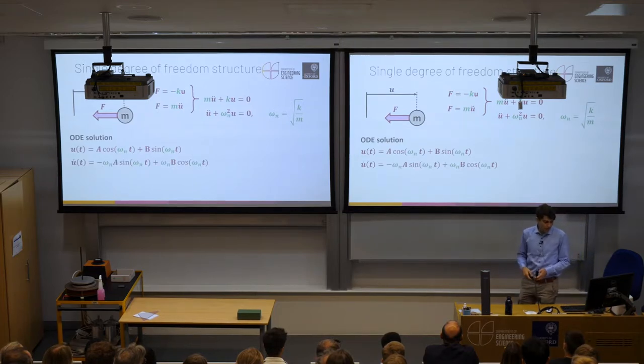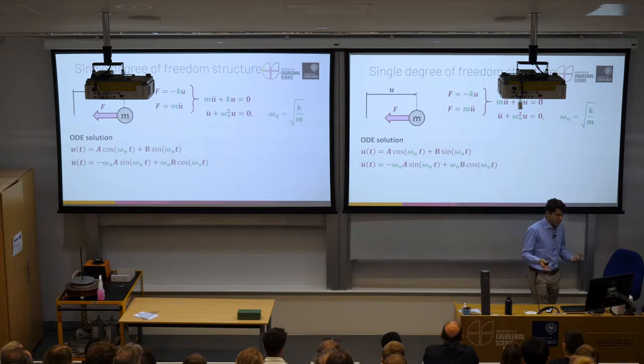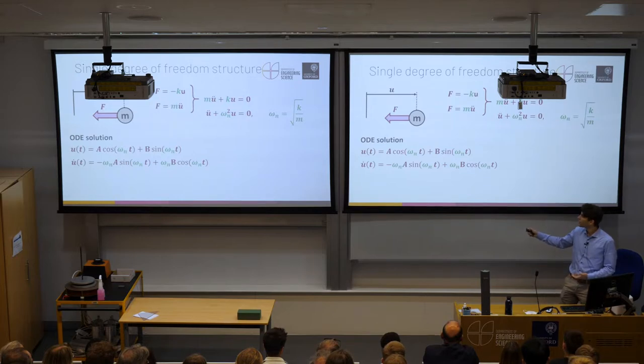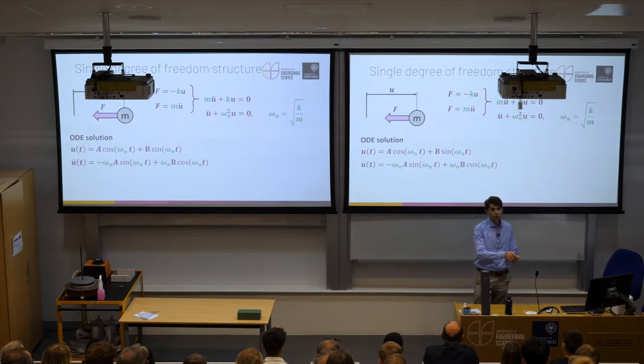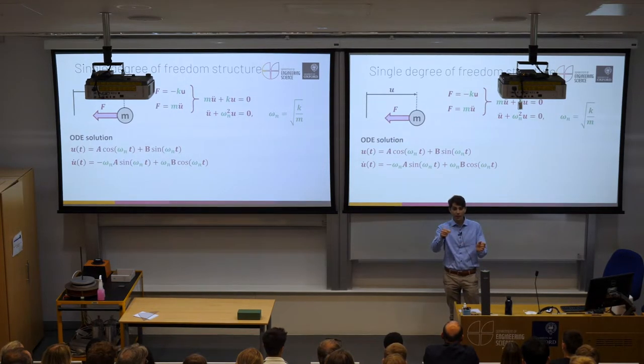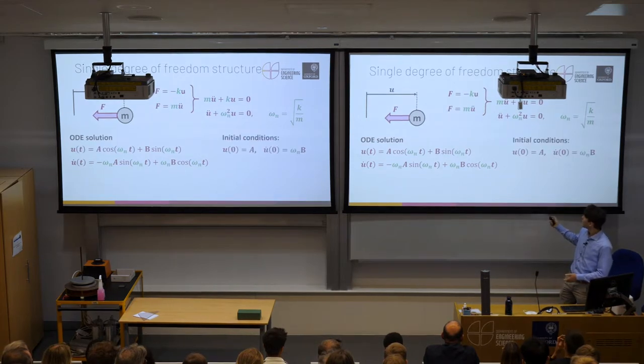I can differentiate that and get an expression for velocity. So that describes the movement of my system, but I still have these parameters A and B. What are these? How can I define this? When you have the differential equation, what you need to define is the initial conditions. The system, depending on how you start, so how much you deflect it at the beginning and what velocity you give it, will behave in a different way. So if you have your time equal to zero, and you know your initial deflection and your initial velocity, then you can relate this to these parameters A and B.